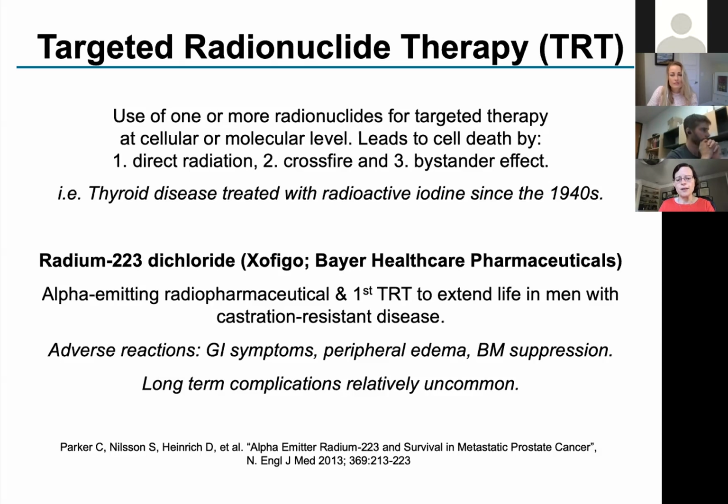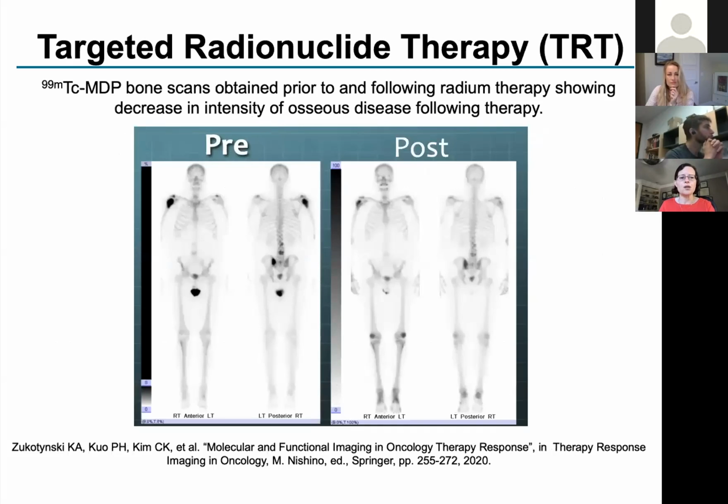I've here referenced the ALSYMPCA trial, which was published in 2013 in the New England Journal of Medicine, which basically showed that radium could help not only with pain management, but also with extending life in men with castrate-resistant disease that was metastatic to bone. And this is just showing you a bone scan. It's a Tc-99m MDP skeletal scintigraphy study done pre and post radium dichloride therapy. You can see the sites of disease appear to be improving or becoming less intense post-therapy. So you can see there was intense uptake at a site of disease in the shoulder that has since significantly improved.